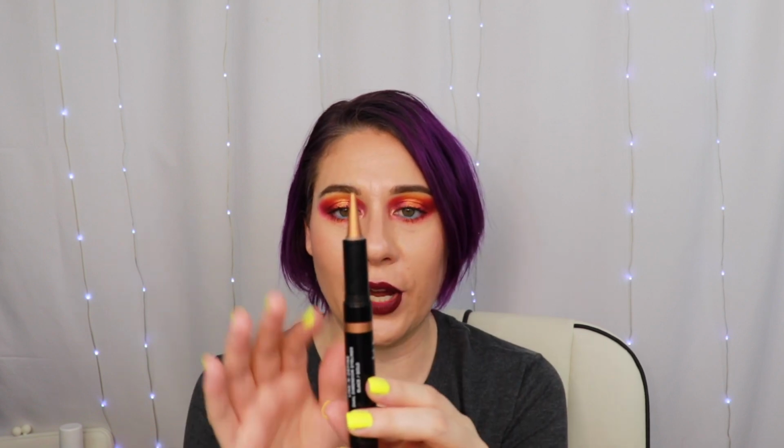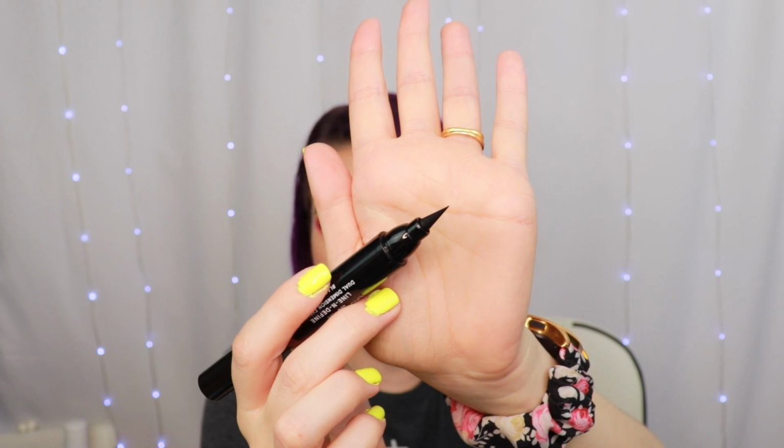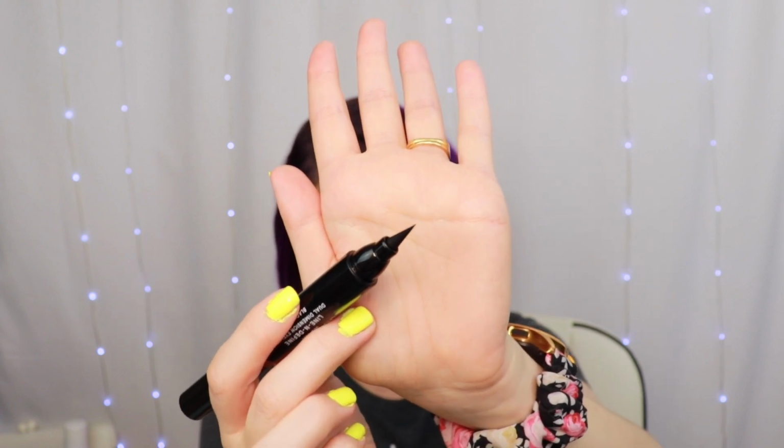So this is the amount of product you get on the gold side. I guess you're supposed to swipe that across your eye, maybe draw lines with it, I don't know, but then it's going to get to the fat part and it's not going to be good. And then this is the eyeliner part. And again, holy cow, look at the size of the tip on this. I'm sorry, Laura Geller, I don't know what you were thinking, but this is insane.